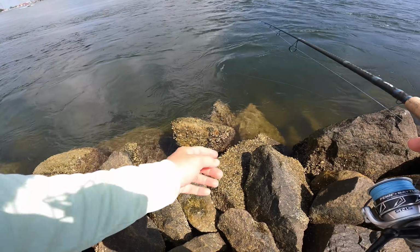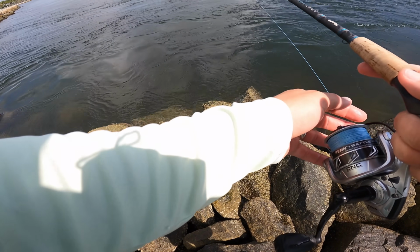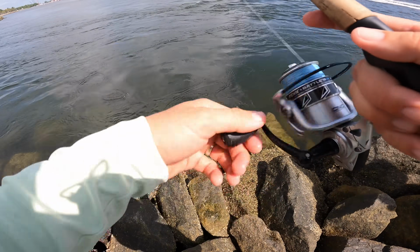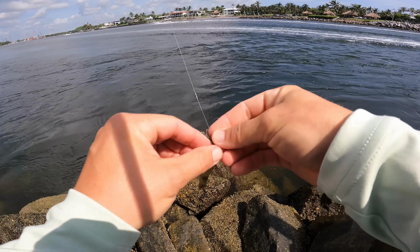Oh, there's two snook right there. Yeah, they did not want that shrimp. I have just 17 pound fluorocarbon. Oh, that'll work. The current has already shifted again. I know, it's so weird. It was just going this way. It's a really strange current.